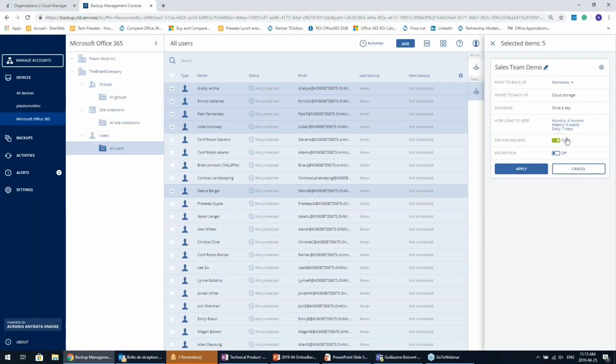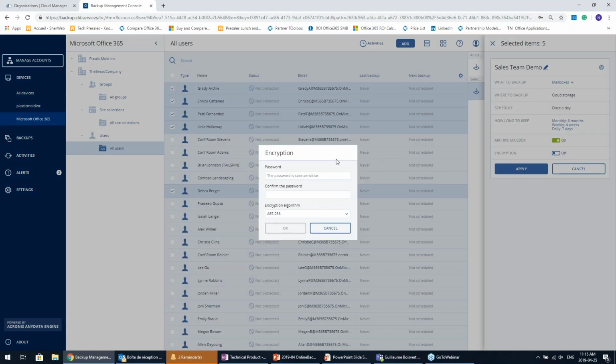Then you can choose to back up or not the archive mailbox. Simply toggle the button, and then you can choose to encrypt the backup as well. There are different sizes of keys for your encryption. Just keep in mind that if you encrypt a backup, you're the only one with the key. We don't have the password. So if you lose it, we cannot help you.